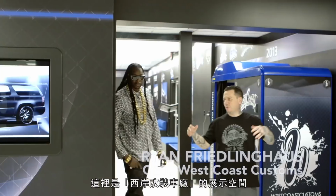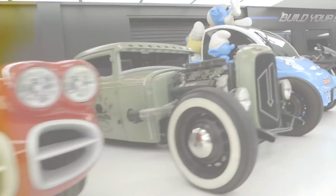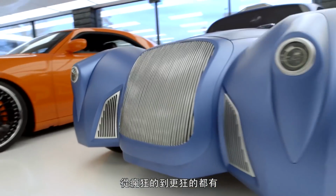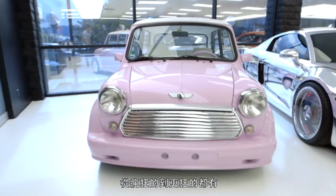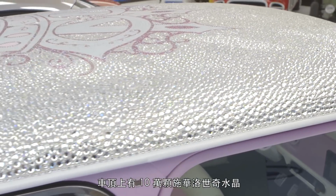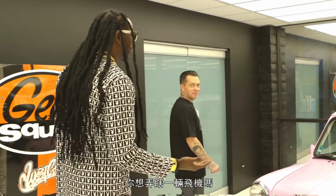So here's the West Coast Customs showroom. We have a couple of finished products in here, from wild to more wild. Pink Mini with the Swarovski roof. It has 100,000 Swarovski crystals on the roof. Why? So you can blind an airplane? Why the hell are you doing this? My wife got bored. This is what she does.